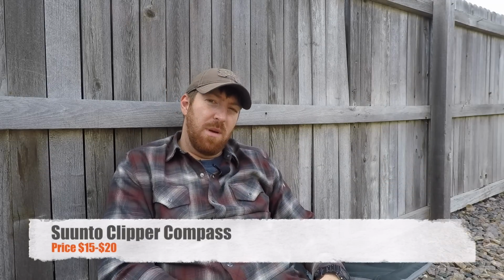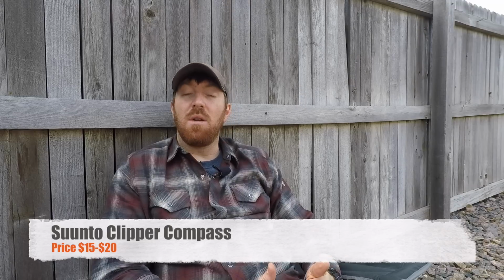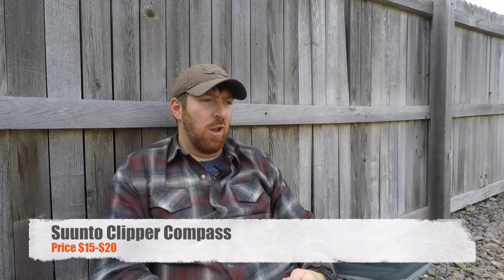So you guys ask me all the time, and it's still my favorite. I've had it for a couple years, but we talked about it this year. The Suunto Clipper button compass setup, runs you under 20 bucks. It's very accurate for me. Some people diss it, you know, and say, oh, it's not accurate at all.